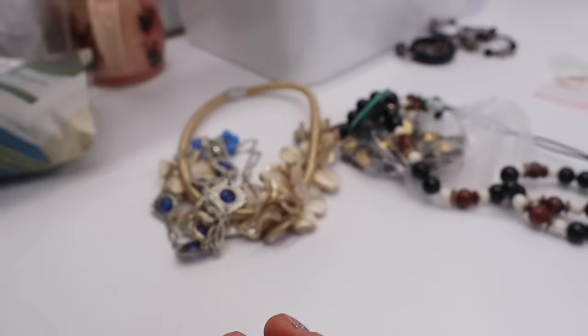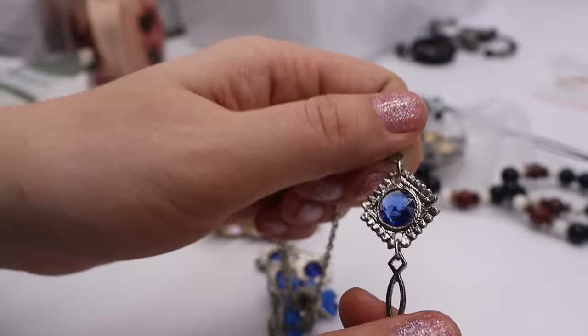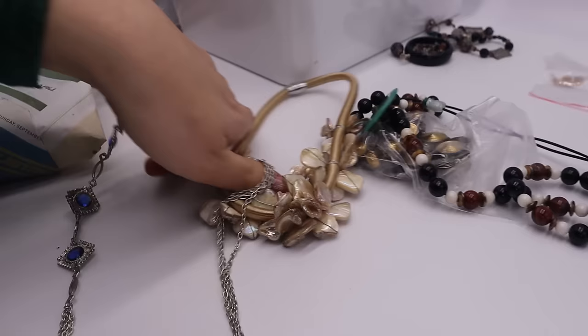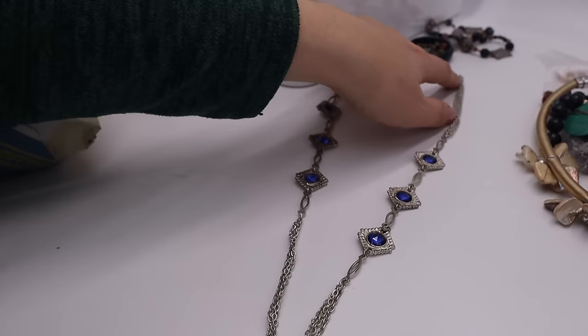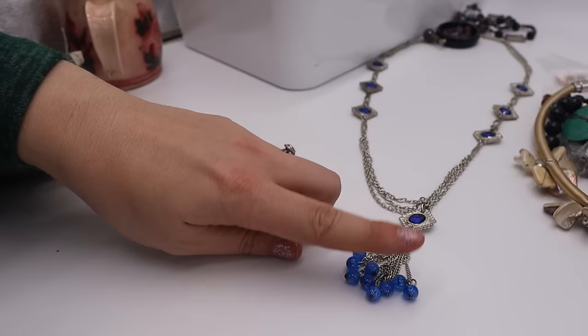We have this. I have no idea what it is, but just the fact that it's awesome. I don't know, maybe 60s, but it's bezel set glass, I think. And then silver tone. Let's see what this would look like here. See if we can move this out of the way. Oh, is this a tassel thing? These might be plastic, but so pretty, like a cobalt blue. Oh, it is a tassel. I love tassel necklaces. Yay! Love that. That is gorgeous.